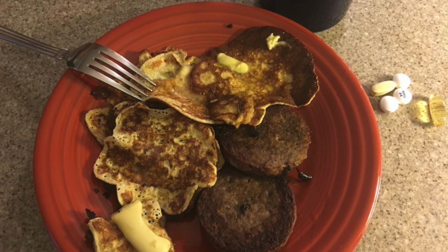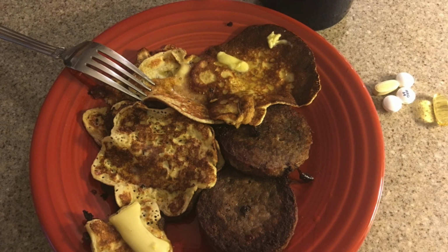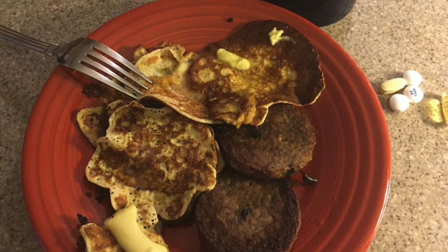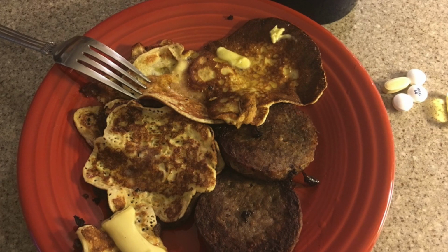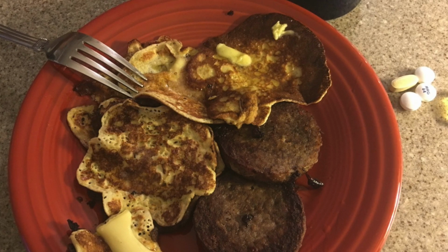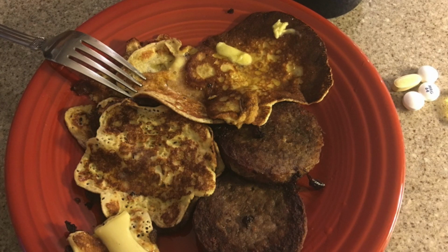Now, this particular morning, I have a video that says if it's Saturday, there should be pancakes. I don't usually eat them. I make them for my lovely mate. But this particular morning, I felt like it. I was hungry, so I ate. These are keto pancakes. They're cream cheese and eggs, and that's just about it, with some sausage patties.